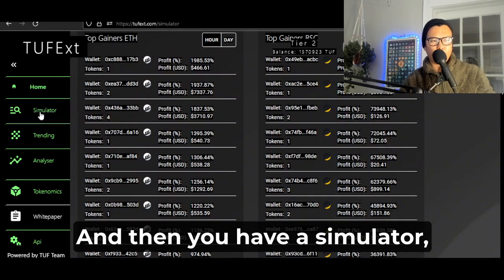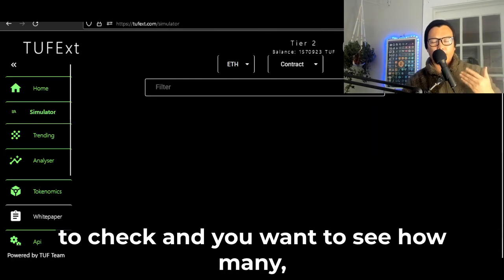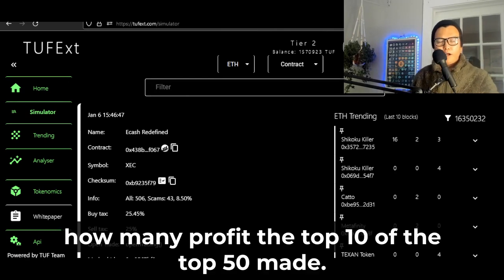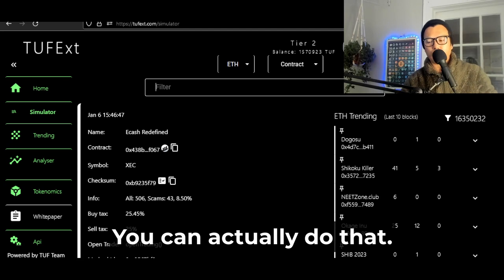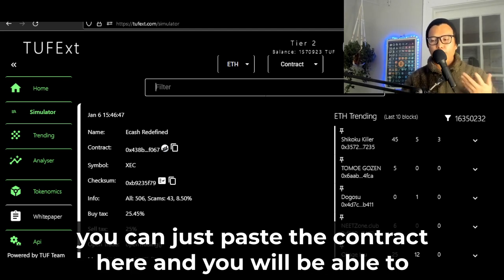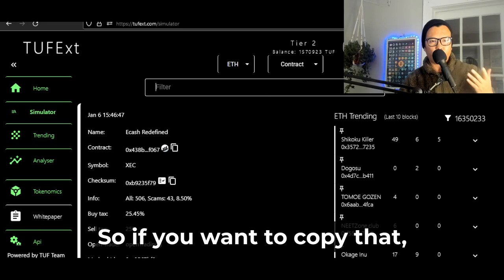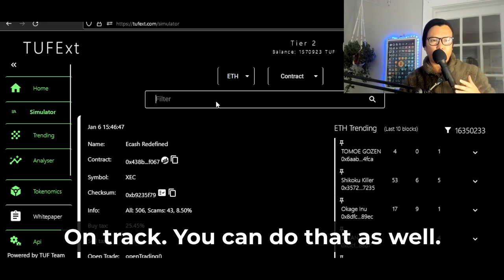And then you have a simulator, which is similar. For any contract or project that you want to check, you can see how much profit the top 10 or the top 50 made. You can actually do that. If you want to check a particular wallet, you can just paste the contract here and you will be able to see how much profit that person made and all the details. So if you want to copy that contract, you can do that as well.